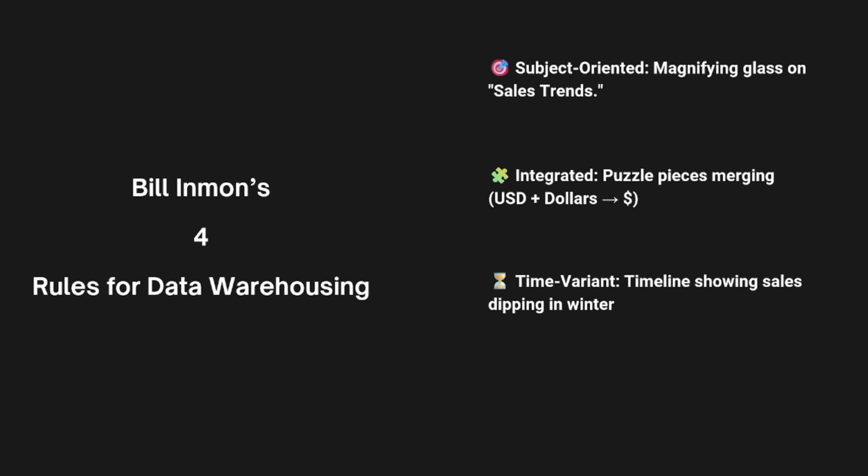Then, time-variant. This one's super cool. A data warehouse doesn't just tell you what's happening now, it shows you how things have changed over time. Like, hey, remember last winter when sales dipped? Here's exactly when and why. It's like having a time machine for your business.